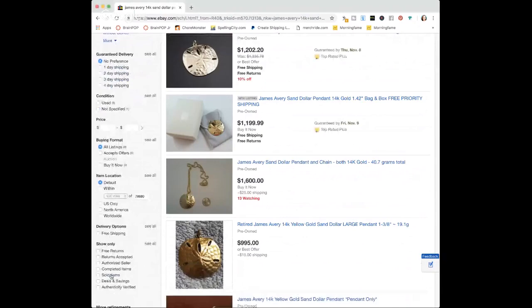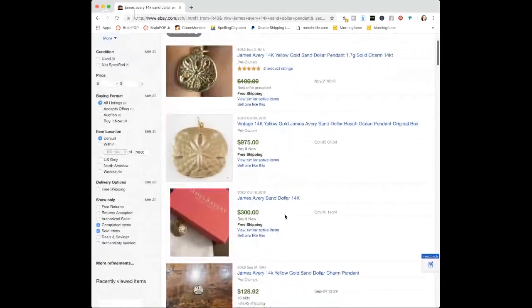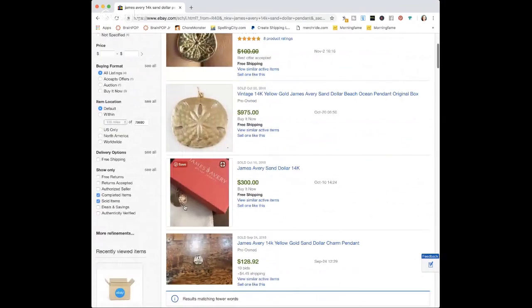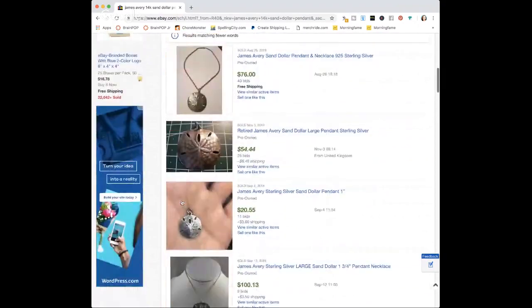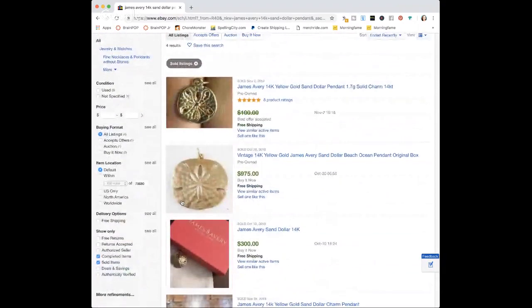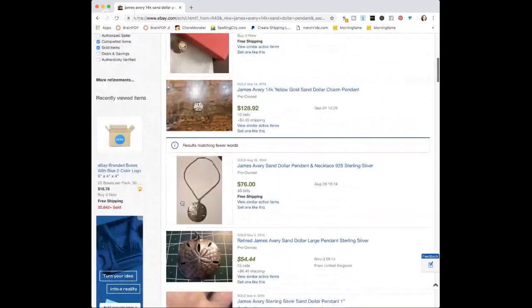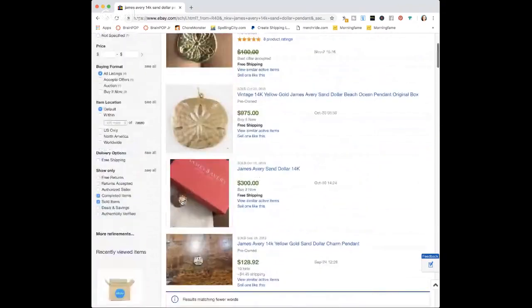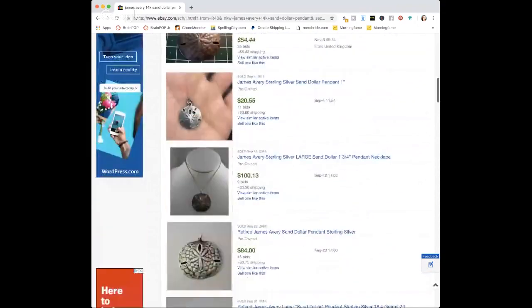So let's look at solds, even though I don't know that I feel comfortable selling that on eBay right now. This is the one I'm hovering over, just the pendant. Now this is the little one that's on the charm bracelet, the one that's less. Here, the pendant has sold for $975. That's a pretty big chunk of change, right?